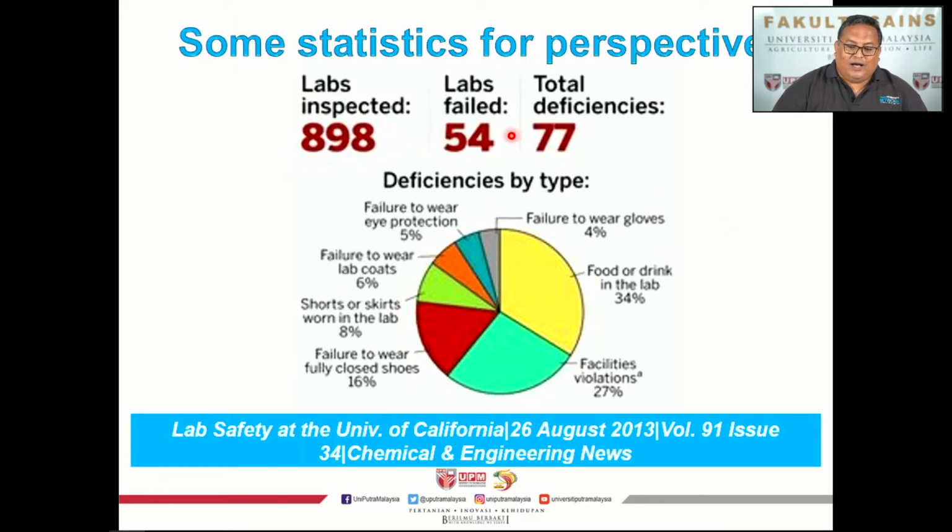Okay, and more statistics. If we look at the kind of accidents that happen in the lab, this is from the Lab Safety report at the University of California on 26 August 2013. They inspected about 898 labs at the University of California, and they found that 54 labs failed their safety inspection. Some of the issues were things the researchers did not follow when working in the labs, like failure to wear fully closed shoes, short skirts worn in the lab, failure to wear lab coats.